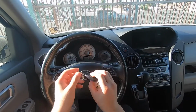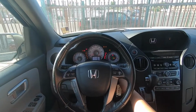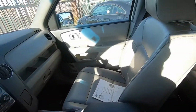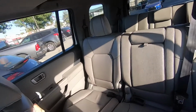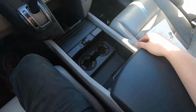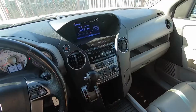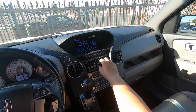My name is Nelson. Today we have a 2012 Honda Pilot. This thing is huge. She is the EXL leather, third row seats, fits up to 8 people. She's got so much space. My entire phone fits right here. We got our shifter. This one does not have the navigation, but it's got a cool screen here.